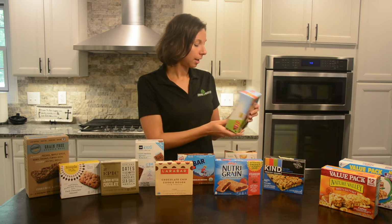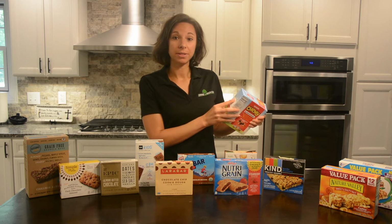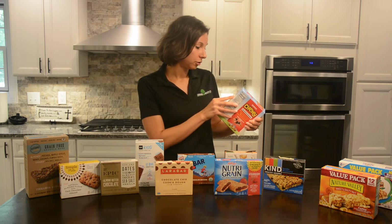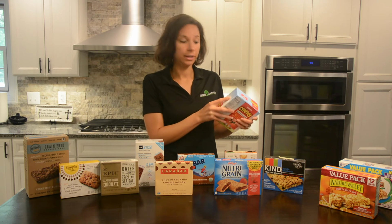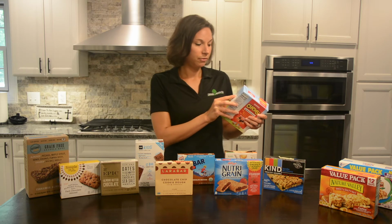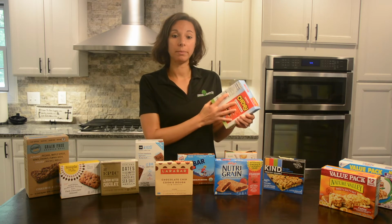But looking at the label, it still has soybean oil, so it still has that inflammatory oil in it, and it has lots of ingredients in general. Usually you want to look for something that has less than like 5 to 10 ingredients, and it's got a long list here with just different additives and fillers. And the sugar content is actually about 2 teaspoons as well, so still quite a bit of sugar.